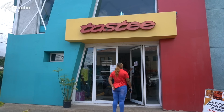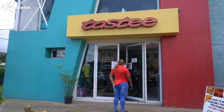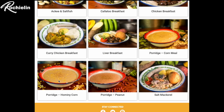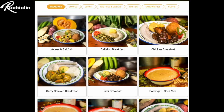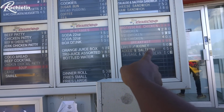So Tasty, as mentioned before, is another local patty company that offers breakfast items in the mornings. According to their website, they offer ackee and saltfish, callaloo breakfast, chicken breakfast, curry chicken breakfast, liver breakfast, porridge, cornmeal, and also hominy corn and peanut, and also salt mackerel. You know, from time to time, I know they also do liver and kidney and things like that. So this again is another option. Let's take a look at their menu board.